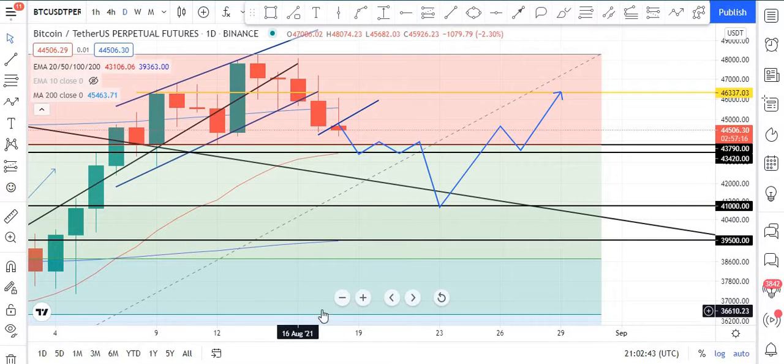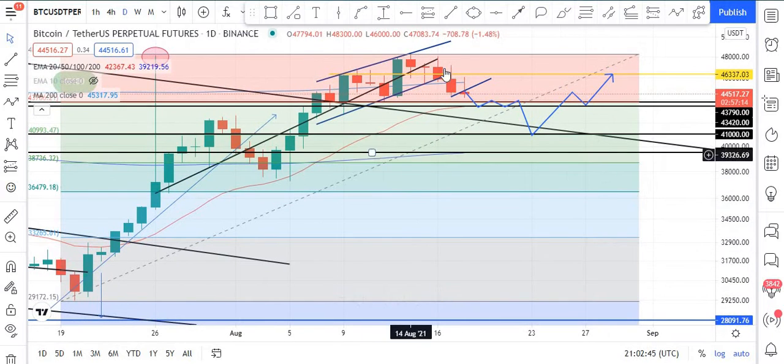Now, this ascending channel, like I said, is supposed to break down. And the target we should typically be expecting is all the way down here to $41,000, or around 41,900 or thereabout. That is where we should be expecting Bitcoin to fall all the way down. But of course, this is Bitcoin. It's always bullish at any time. Anything can happen. So you are not going to be just basing your decisions off technical analysis, but just pay attention to the lines that we are expecting right here.